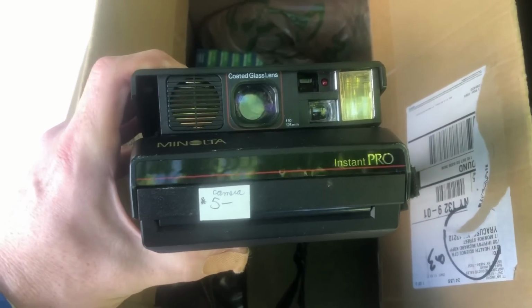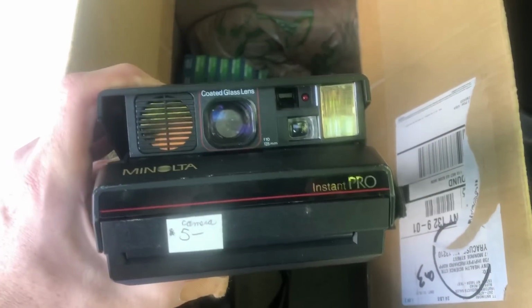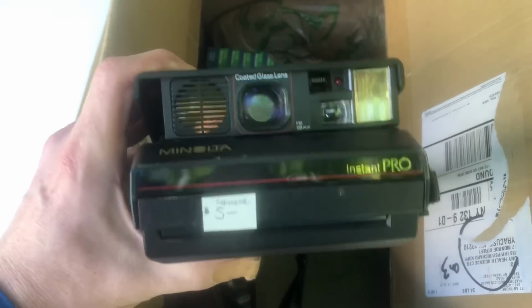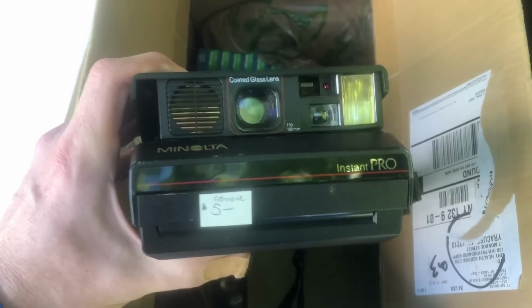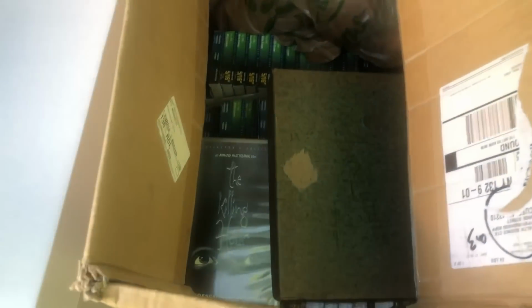So you'll see them underpriced at estate sales all the time, $5, because the estate sale dealers don't think they're worth anything. But this model could go anywhere between $50 and $100. So it's definitely a good pickup if you can find these types of items.